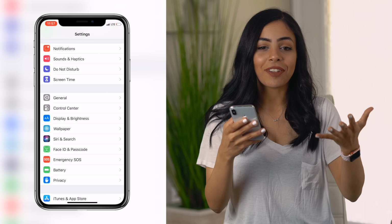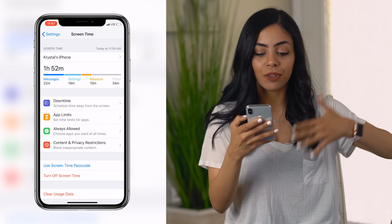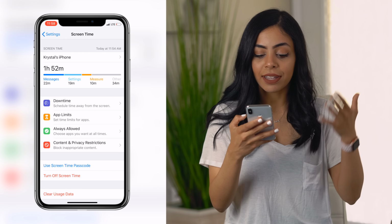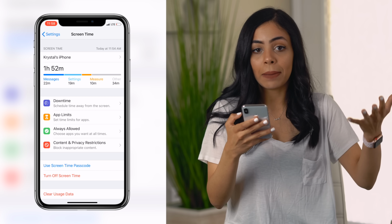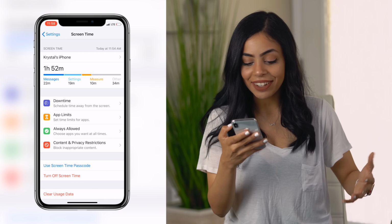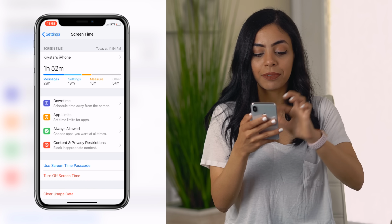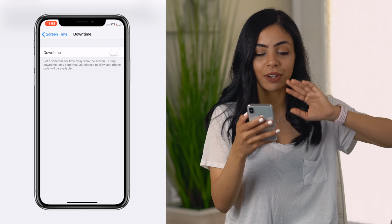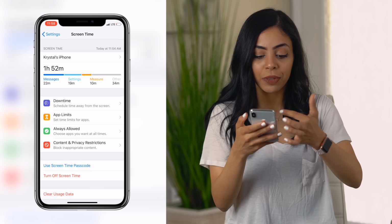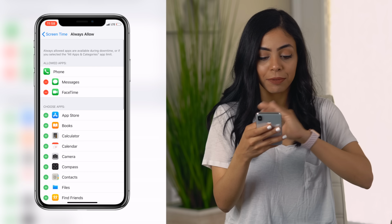And in settings, there's also a whole new tab called Screen Time. It lets you see in depth how much you use everything on your phone, all the different apps and how much time you spend on them. But now you can set app limits. So for example, if you think you spend too much time on Instagram or Twitter or something like that, you can set a time frame for how much you use it. You can also turn on downtime to completely schedule time away from your screen altogether and only allow the apps that you want to allow with the always allowed tab. You can really go crazy with this or keep it really simple.